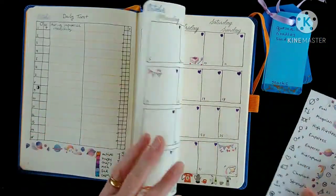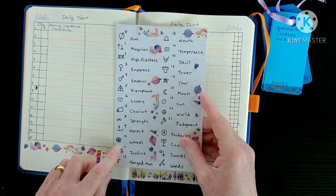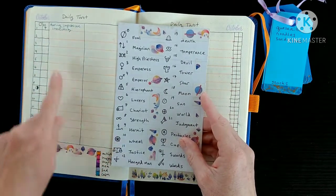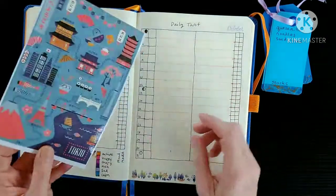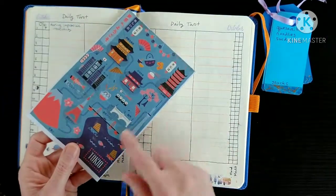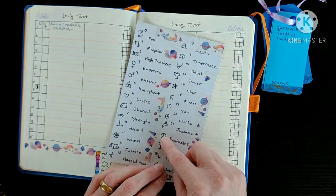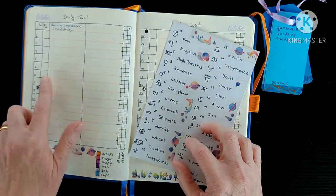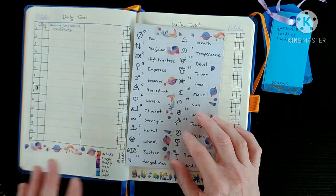And I also made this, which is just the key for the tarot cards, so that I don't have to write out the name of each tarot card. I saw this on the internet, and so I just put some tape on it. It's from an old calendar, I think. And so I've got the different symbols that I can put in the spaces, and it was today's for each day for the tarot cards.